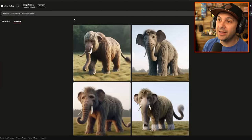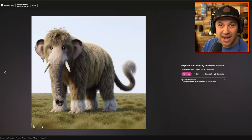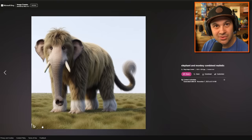It didn't. It just looks like a woolly mammoth. How dare you? You're supposed to be swinging through a tree. I love this one. He's so cute. Kind of looks like something out of Dr. Seuss. Horton Hears a Who.